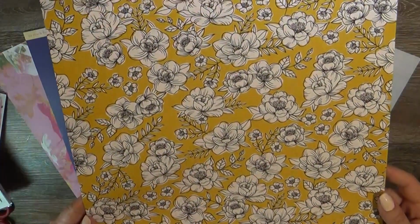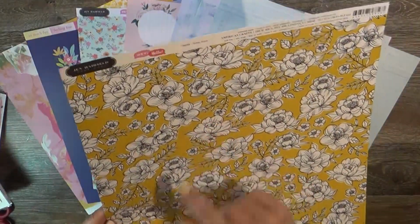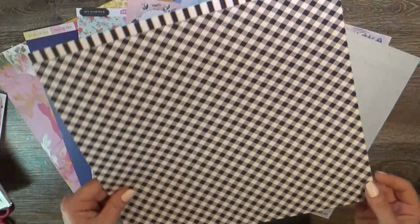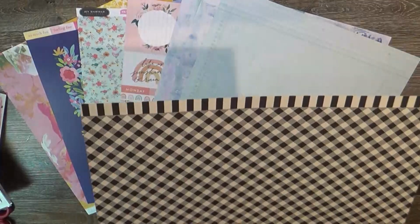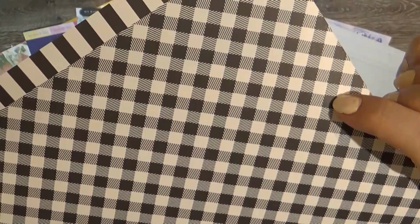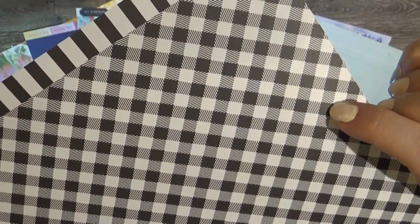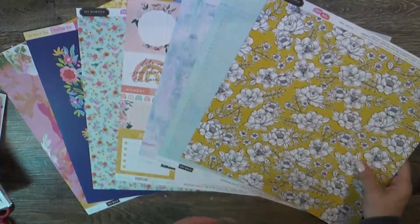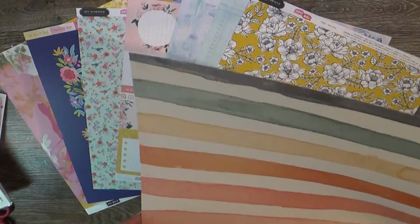So this is another one from Jen Hadfield Hey Hello collection called Yellow Roses. Makes sense, right? Good name for it. I could see myself fussy cutting and coloring some of these. And the back is just a lovely plaid, black on white, with tiny little diagonals of black and white. So, super cute. A little different from the rest of the collection, but that's okay.